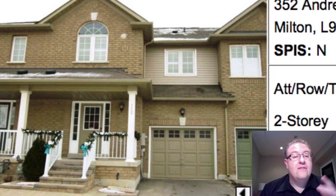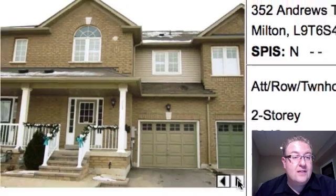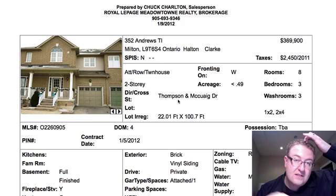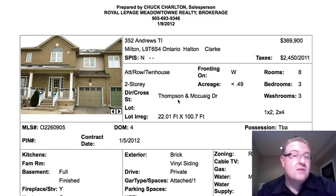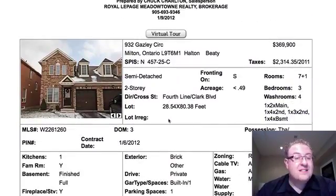And I've always believed that one of your 9 photos, it would certainly be a good idea to include a shot of a finished basement. A lot of times the builder of this little pocket of homes is the one that finished the basement, so you've got pretty good quality there. And Gaisley Circle is at 369.9.